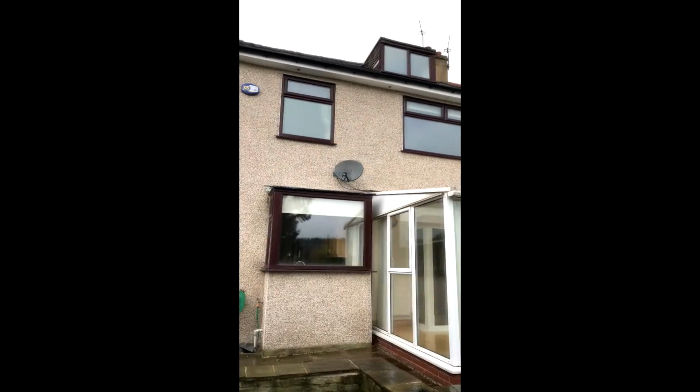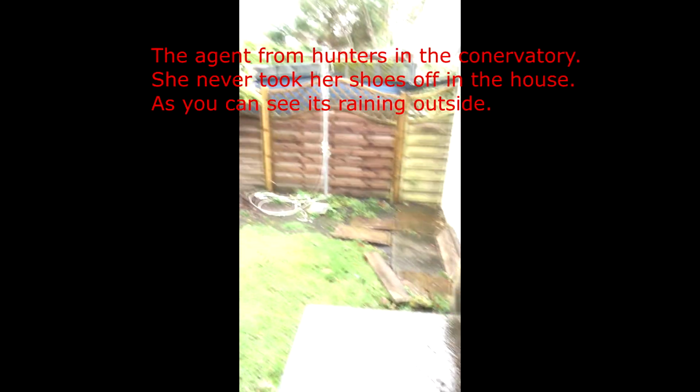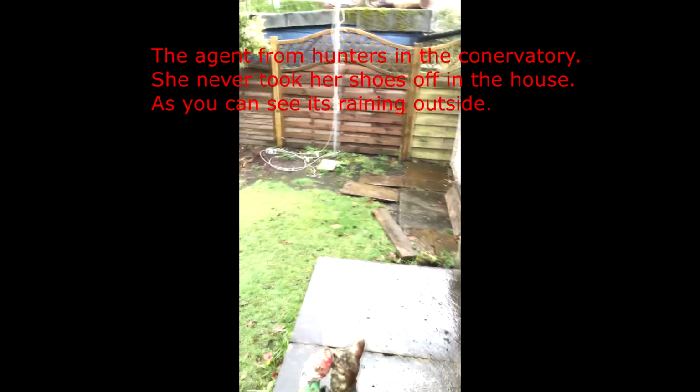Yeah, they expect us to make things perfect. But the garden's fine, we kept the garden well. These are just flags that were flung about the garden, I just put them all in one area.